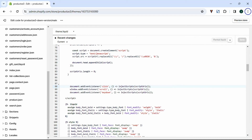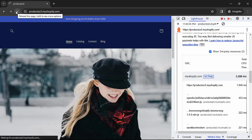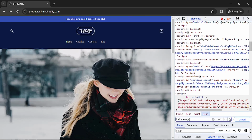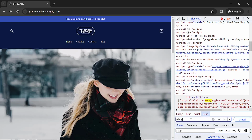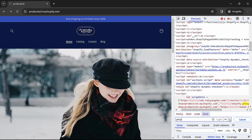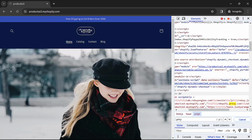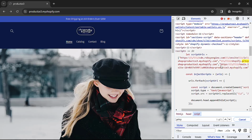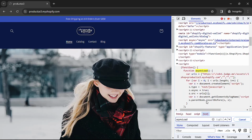So now, if I come back here to the site, do a refresh, come back here to the Elements tab, and look for our apps, Lucky Orange, Rebuy, and Privy, we see that there are no scripts in the DOM that load them. The only mention of the apps is here in this script that we put in to load them after user interaction. And if we double check the async load function, we see that they're still not in the URLs array.